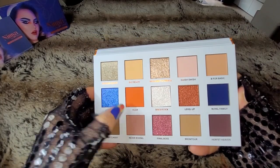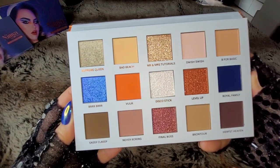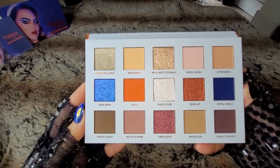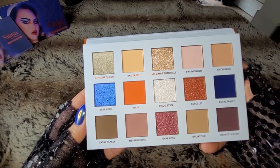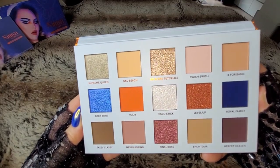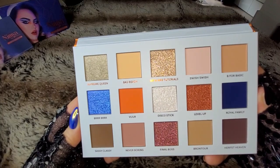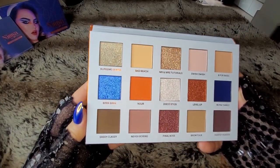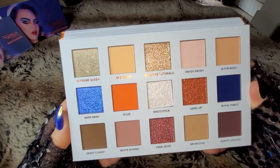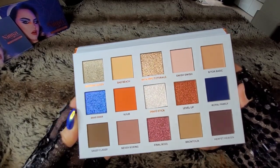Cold blue. And then next to the cold, we have fire. Fur. It's Dutch for fire. Next to that one, we have a disco stick. It's a dual chrome, and the one above it is also dual chrome. I hope the camera picks it up. It's so beautiful. It has all these little glitters of pink in it. So, disco stick. And next to disco stick, we have level up. Level up, also a duochrome. A warm color. A glitter color.